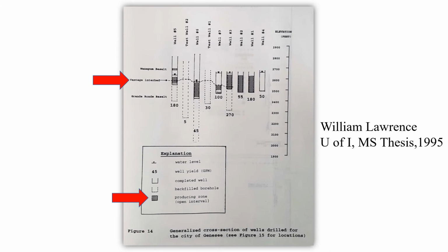This is a thesis that was done by Bill Lawrence at the U of I in 1995. It's an excellent piece of work. He did a lot of review of well logs in our area. Every well that is drilled has to have a log done on it by law, which tells you where you are within the section. And this particular figure is very interesting to me because he shows our wells, all the wells across here.